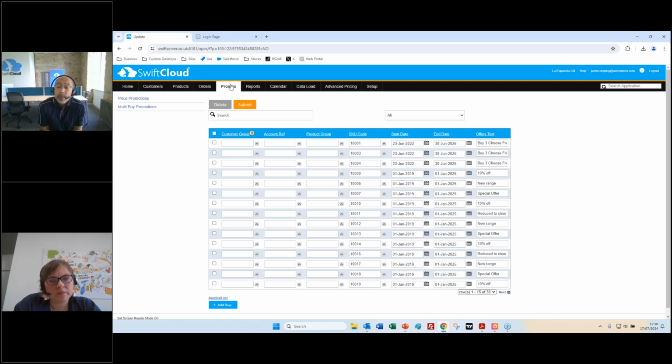And I was just about to show you that you can even build promotions in the back end of SwiftCloud if you want. The beauty of that being you can target them right down to a specific individual buyer in an individual company. So only they get to see or have access to that promotion. All kinds of different promotions. You can create customer groups, product groups, time limited offers, unit limited offers as well.